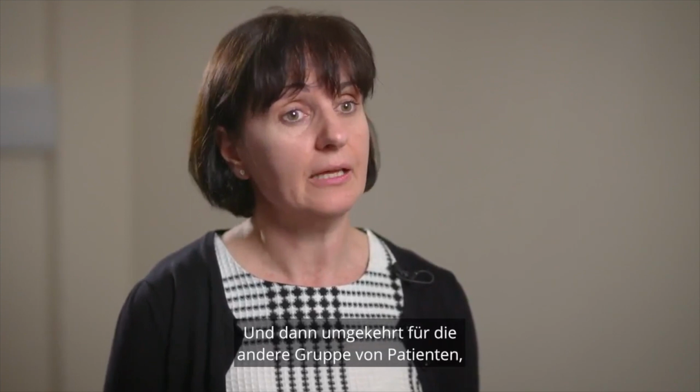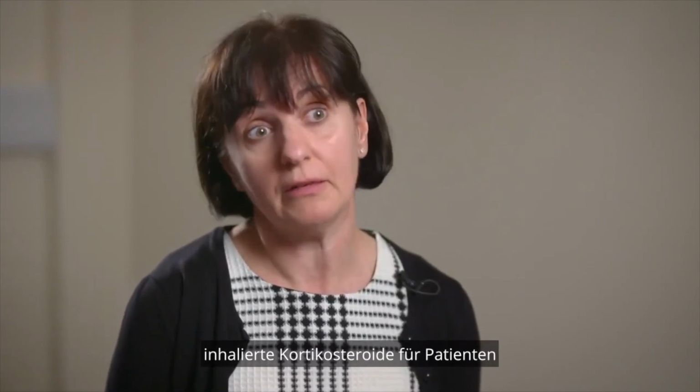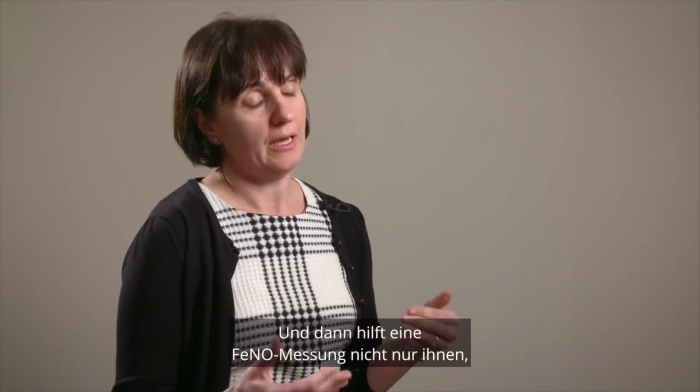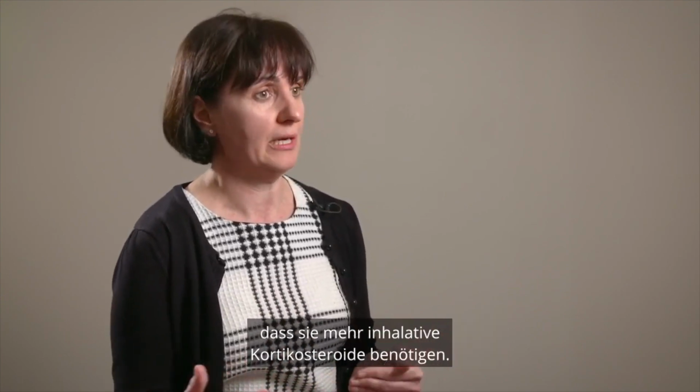And then conversely, the other group of patients are those presenting with asthma symptoms who are struggling to breathe. Performing FeNO testing will help us to prescribe more accurately to patients who need inhaled corticosteroids. In actual fact, we probably get more patients that are struggling to breathe, who are what we class as symptomatic and are using a lot of their beta-2 agonists, and performing FeNO testing helps the healthcare professionals to identify that they need more inhaled corticosteroids.